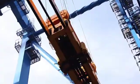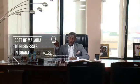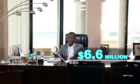He is particularly concerned about the impact of malaria on businesses. The cost of malaria to businesses in Ghana is $6.6 million a year. I think I can say that there's no point in time, there's no day that malaria doesn't get one person or some people to absent themselves from work. And if you look at it, the number of days that we've lost to malaria, as in man hours and man days, is quite a lot. It's something we have to deal with.